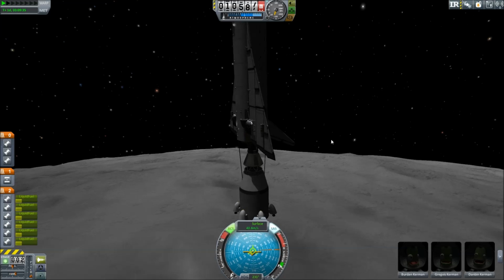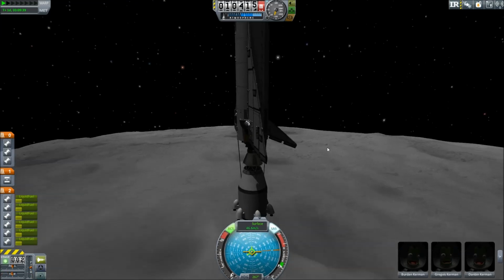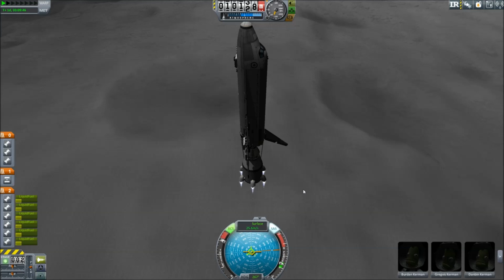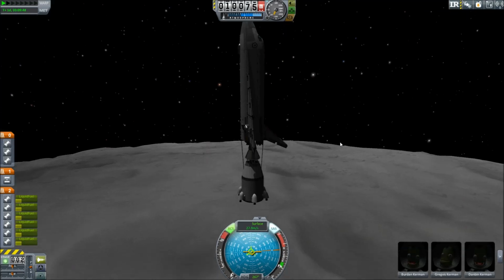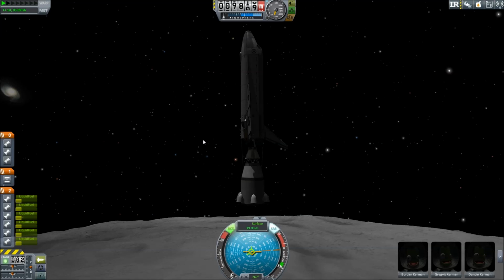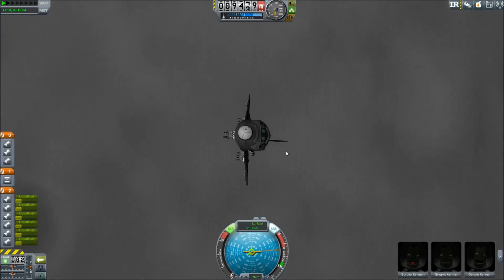Basically, the control scheme just went to hell. I'm throttling up, and the thing is pitching nose forward. So we are going to do this a little different this time. We're gonna basically put this thing down like so, and then put the landing gear down and basically just have it fall over. And while it's falling over, that's when I'm gonna decouple the stages. So hopefully this thing will just wheel onto the ground and basically just roll away.